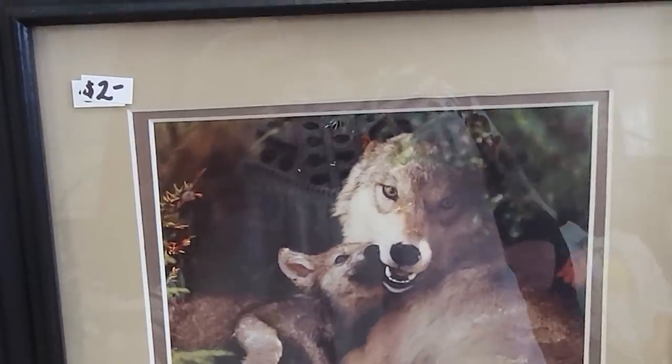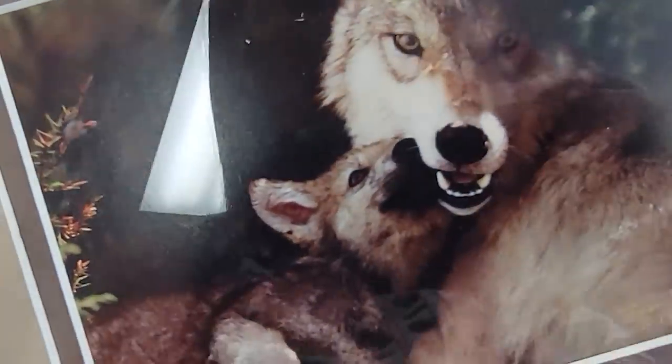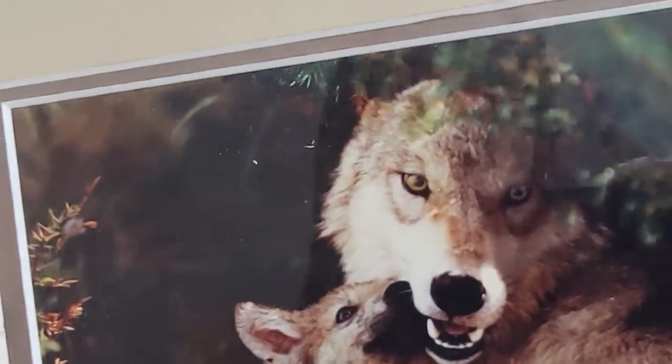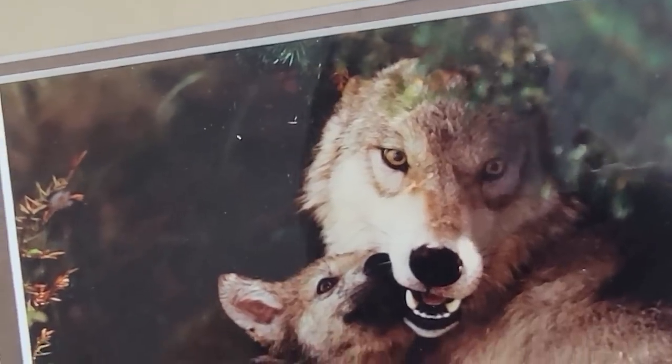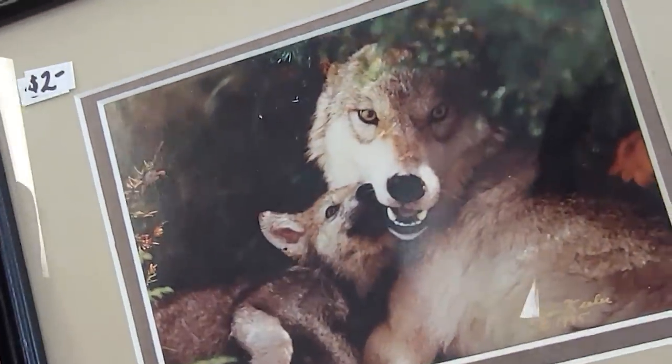Look at this little piece of art. Look at the wolf cub. Oh my goodness. If I can get it without the glare. Look how cute he is. Chewing on little mama's face. And she's like, whatever. $2. All right, grabbing that too.